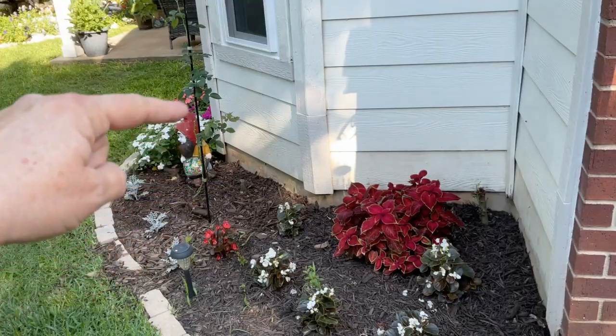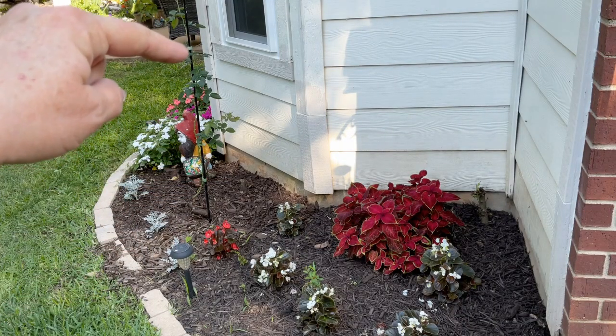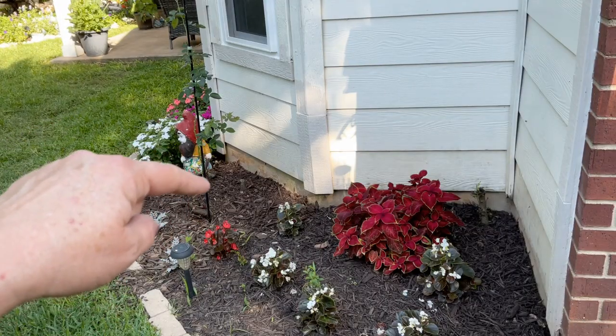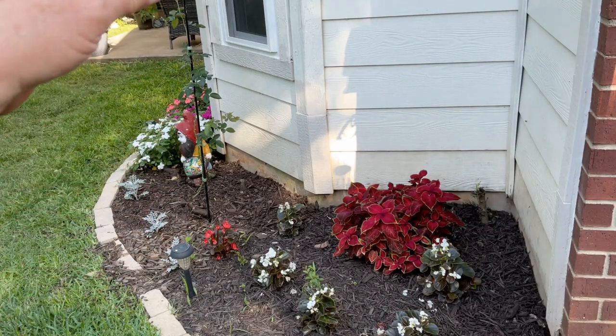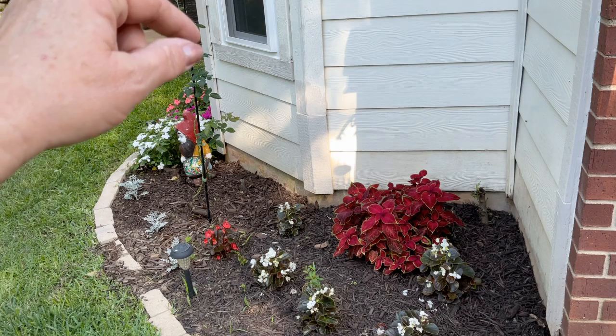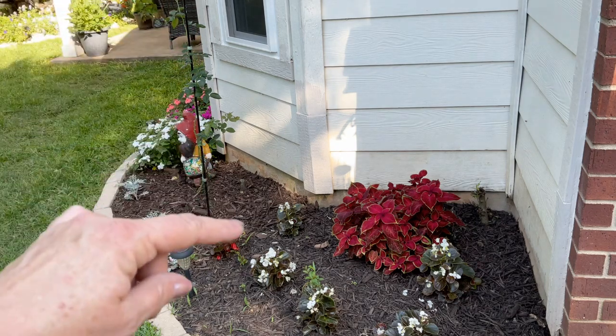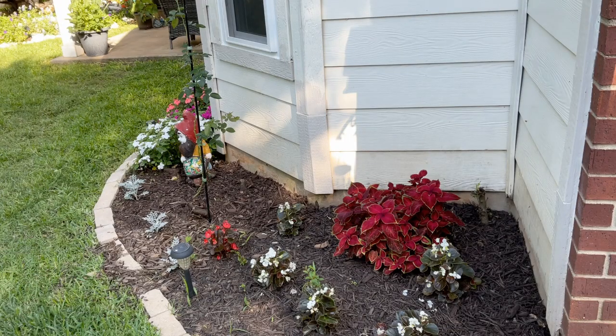I have it attached to a very long stake. I've been taking off the lower leaves and the branches. And just like the same thing I'm doing with the 4 o'clocks, I really want this to be a rose tree. I've been fascinated by seeing those online.